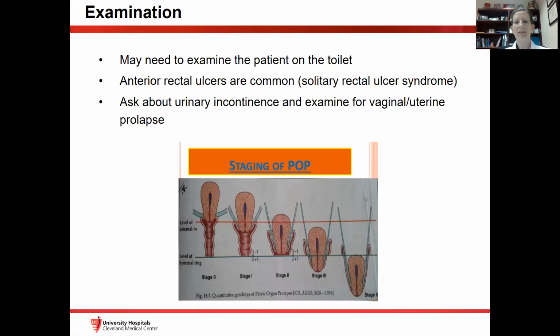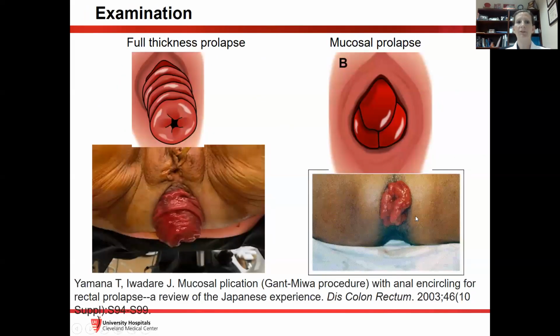On examination, oftentimes patients will come in with significant complaints, but when you place them in the Kraske position, you won't be able to see the prolapse. So you may need to take the patient to the toilet and have them strain, particularly in mucosal prolapse. Office proctoscopy may show anterior rectal ulcers 10 to 15% of the time, consistent with solitary rectal ulcer syndrome, which can help diagnose the problem and/or internal intussusception. We need to ask about urinary incontinence or other symptoms of vaginal or uterine prolapse and examine the vagina to make sure there's not other organ prolapse occurring.